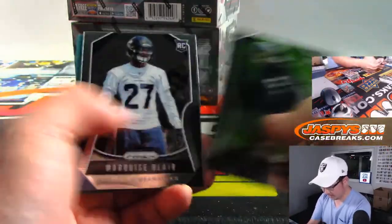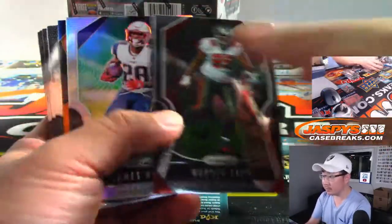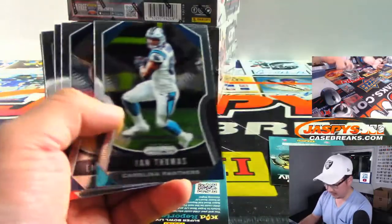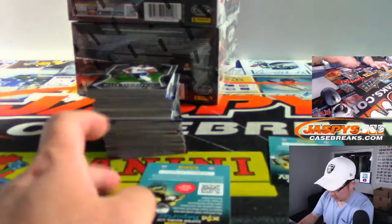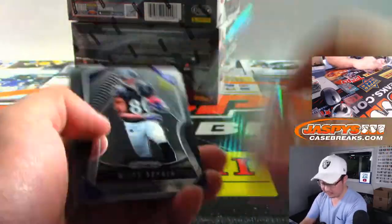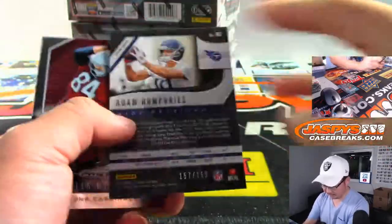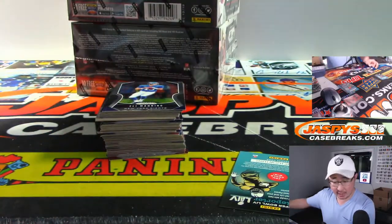Andy Dalton to 199. James White, Tremaine Edmonds to 249. Tariq Cohen to 99, NFC North. We got Patrick Peterson to 175, NFC West Cardinals. Adam Humphreys, Titans to 199. That will be for the AFC South.